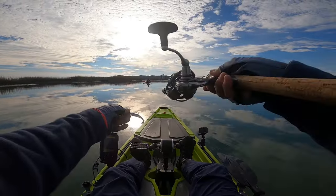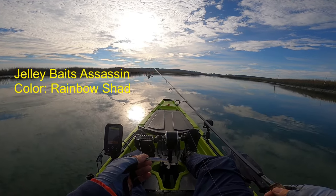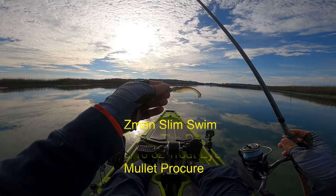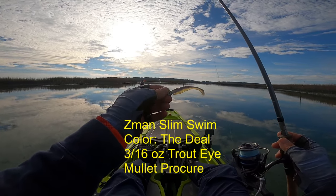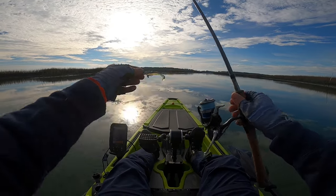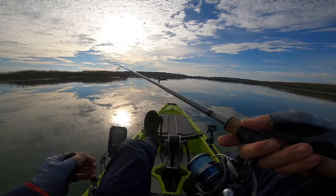All right, y'all, you can see my dad's out there in front of me, and he's throwing a little paddle tail to get going. It's the Jelley Baits Assassin in rainbow shad color. That's what he's got tied on. And I have this little Zman Slim Swim in the deal color with a 3/16 ounce trout eye. I just have this on because that's what was tied on. So we're gonna give this a try and kind of slow roll it. You can see there was just no wind this morning. It is really, really nice.